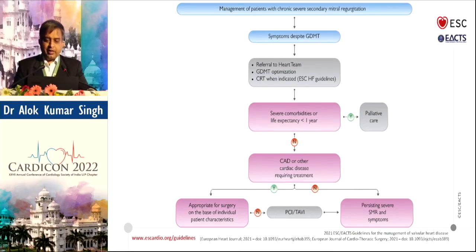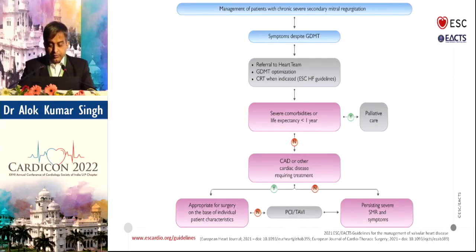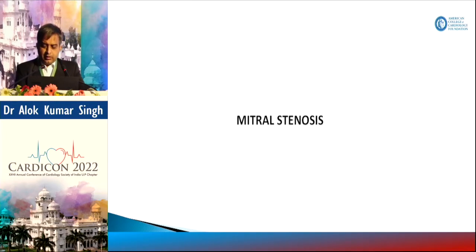And in secondary mitral regurgitation, guideline directed medical therapy of heart failure should be given, and after guideline directed medical therapy is optimized, CRT when indicated, and if there is no severe comorbidity limiting life expectancy to less than 1 year, then after consideration of everything, if severe mitral regurgitation is still there after optimal medical therapy, based on the data of the COAPT trial, edge-to-edge repair should be considered, or mitral valve replacement.